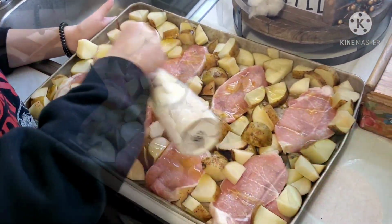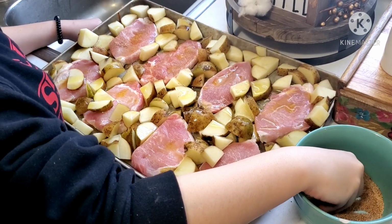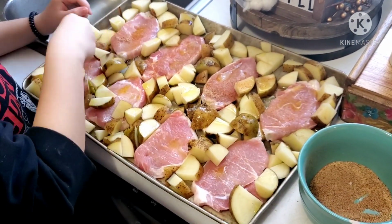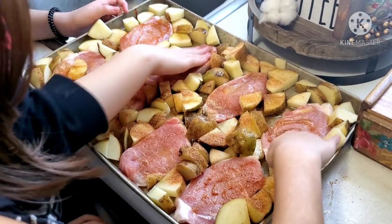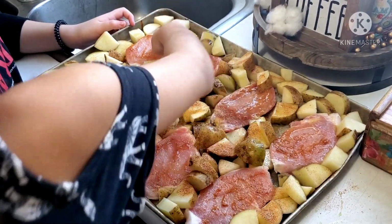And so once my daughter got the chops all drizzled with olive oil, they're going to go ahead and season this. I just have a mixture here that I've made with paprika, garlic powder, and salt and pepper. Super simple, but yet so delicious. And I popped this into a 400-degree oven for about 35 to 40 minutes, or until your potatoes are nice and well done.